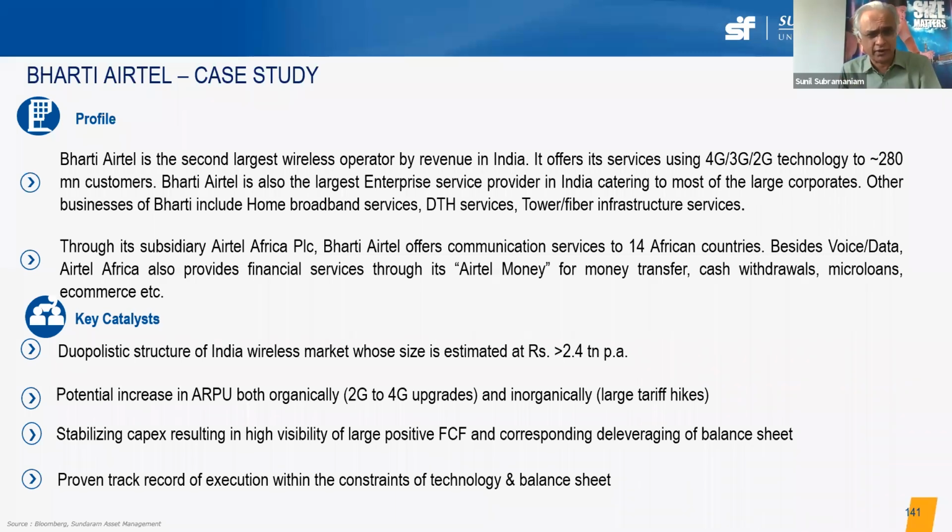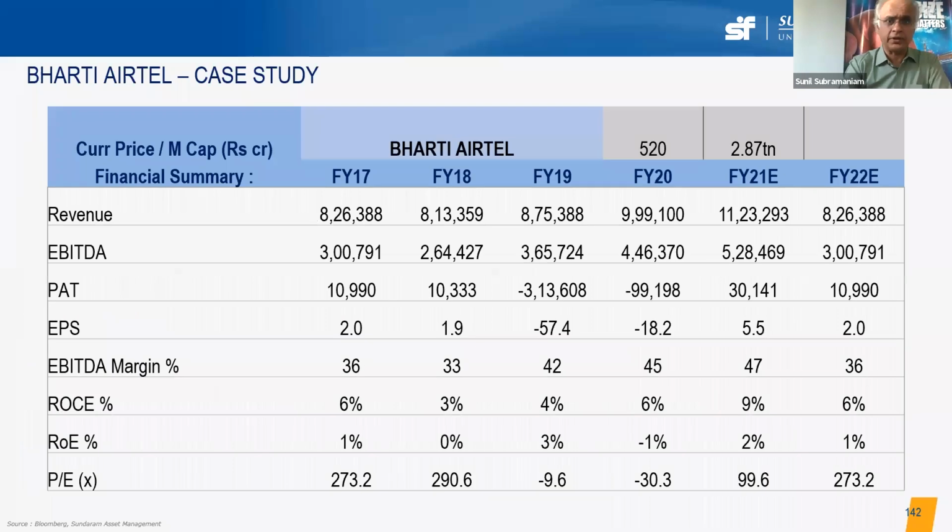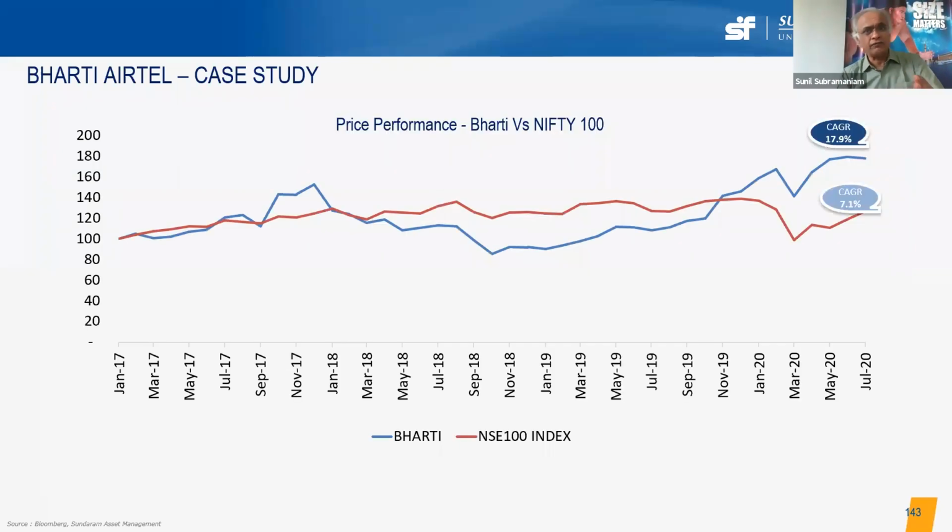There's a third, Vodafone, in the offing, but it's effectively a duopoly, and India is a large and probably the fastest growing market in the world. So as a duopoly, both the companies will benefit from this advantage, and such a company has been through its ups and downs in terms of revenues and EBITDA, but if you look at its EBITDA margin, it has maintained that solidly at 36 to 40%, right? So by buying that kind of a company, we have enjoyed a 17.9% per annum return as compared to the index of 7.1, and we feel that the coming days of this company are going to be even better. That's why the ratios are still high, right?